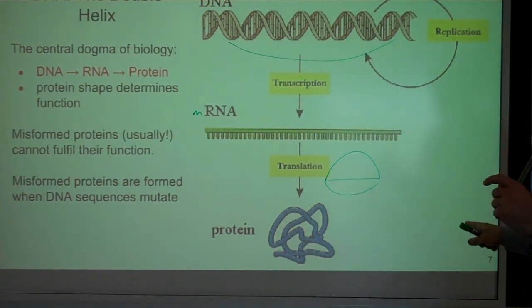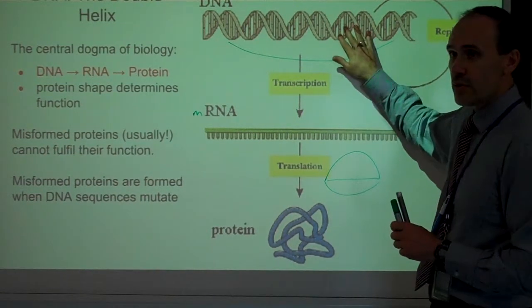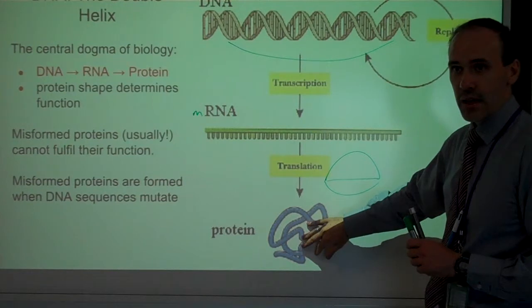But that slide 7 is fundamentally what's happening in biology at all levels. It doesn't matter if you're an amoeba or a redwood or anything in between. This is what's happening: you're taking this information and getting a protein out at the end.